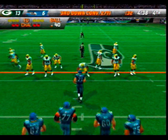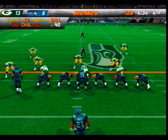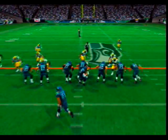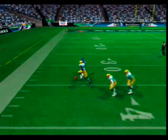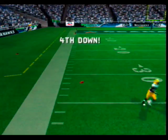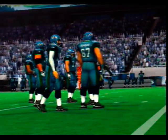Third down and 3 coming up. Ball on the 40-yard line. This team has to start converting on third down if they're going to be successful. Incomplete. Lewis was his intended target. Alexander with the coverage.